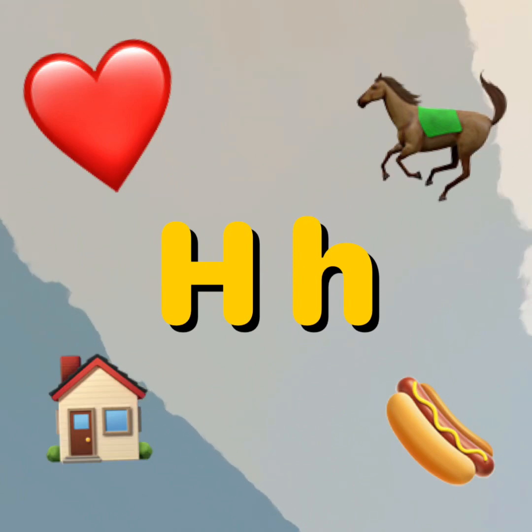Here are 4 pictures that begin with the H sound. Heart, horse, hot dog, house. All 4 of these objects begin with the H sound. Say the H sound with me. Now say the 4 pictures with me. Heart, horse, hot dog, house. They all begin with the H sound.